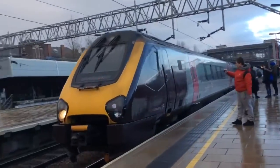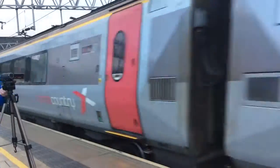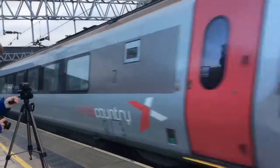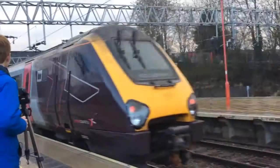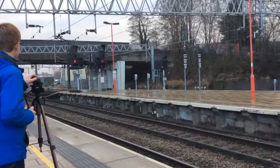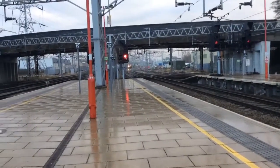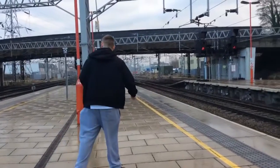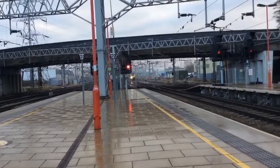Then we've got platform 4 at Stafford 220.22, which is for your 14:25 1 Oscar 20 cross country service from Manchester Piccadilly to Bournemouth. 220.22 to Bournemouth. Now about to arrive at platform number 5 at Stafford will be your 14:28 1:42 cross country service from Birmingham New Street to Manchester Piccadilly.